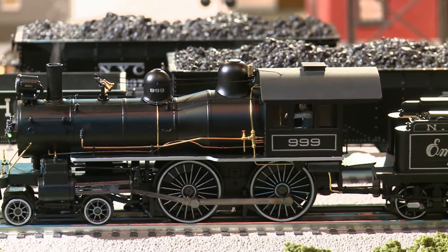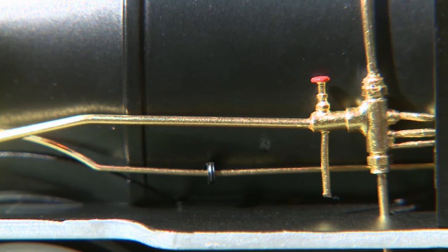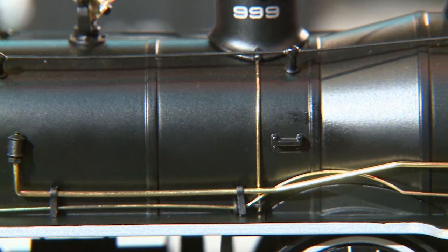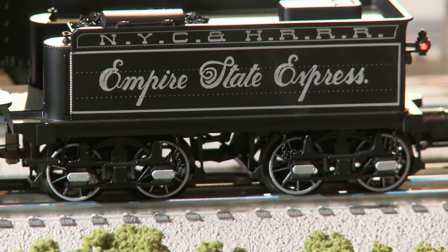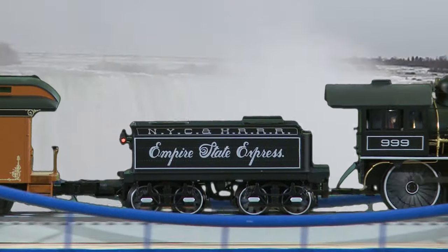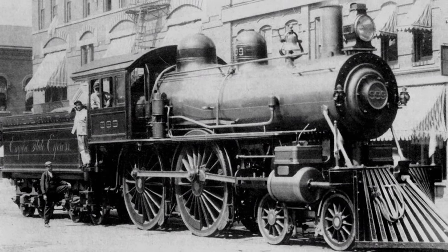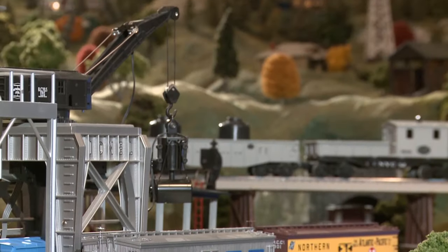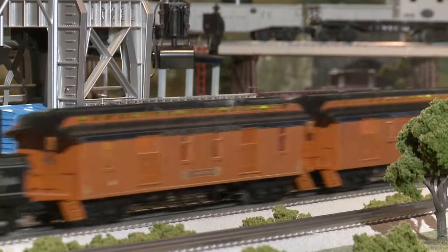The 999 was a beautiful locomotive. The pipes and trim were polished. The boiler, smokestack, domes, cab, and tender were painted black, and Empire State Express was painted on both sides of the tender in large script lettering. The drive wheels were over 7 feet tall, and on May 10, 1893, the number 999 was the first machine on wheels to go over 100 miles per hour.